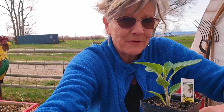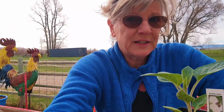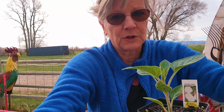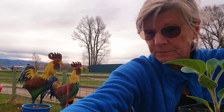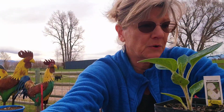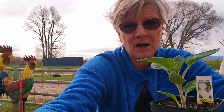Anyway, because it is a member of the morning glory family, I do advise a word of caution. Morning glories can spread like crazy. Not necessarily these bigger ones, but there's a variety of morning glories, and the flowers are only about this big. I had some at my other place down the road when I was gardening, and they weren't planted by me. They were planted by the previous owners, but they literally took over. And I couldn't get rid of them, and I was constantly fighting them.